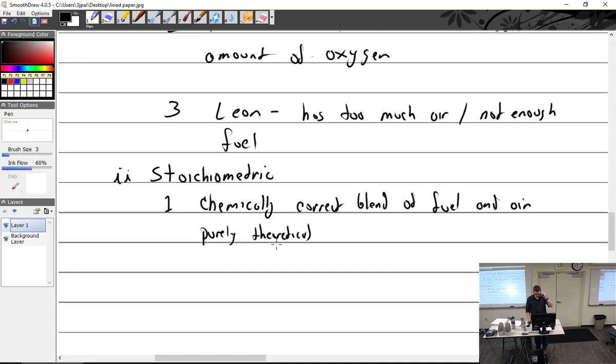I listen to some podcasts and they talk about that. It's not stoichiometric when the engine is running perfectly. It just doesn't happen that way because of the way the engine is running. Not that it makes a big deal, but it just is. So in this particular case, all the fuel is burned, and no extra oxygen, right?